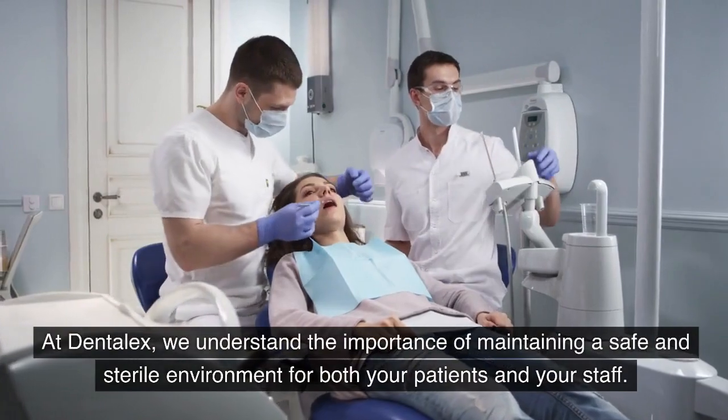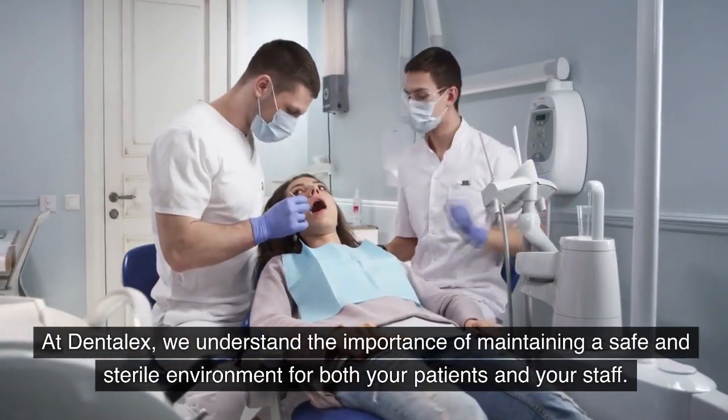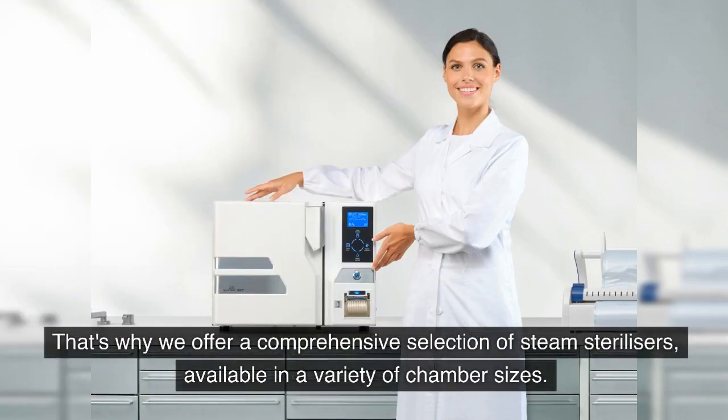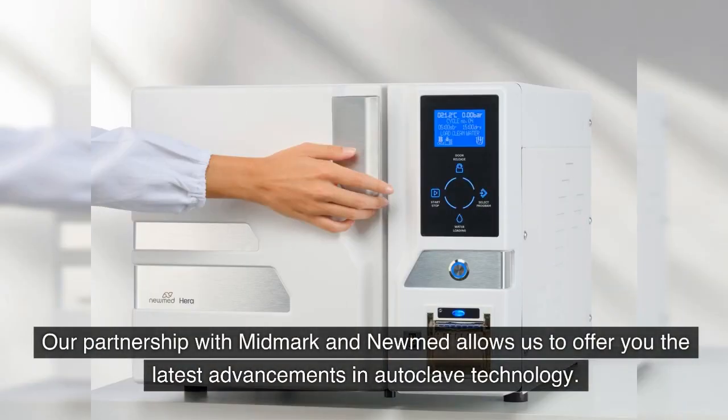At Dentalex, we understand the importance of maintaining a safe and sterile environment for both your patients and your staff. That's why we offer a comprehensive selection of steam sterilizers, available in a variety of chamber sizes. Our partnership with Midmark and Newmed allows us to offer you the latest advancements in autoclave technology.